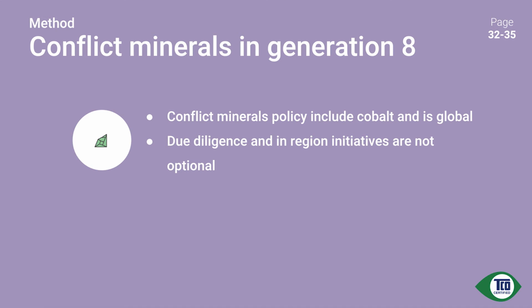Again, these things, you can read about them at the end of the report. And in the future, we will release a similar report covering the achievements in TCO Certified Generation 8 once we have enough data to write such a report.